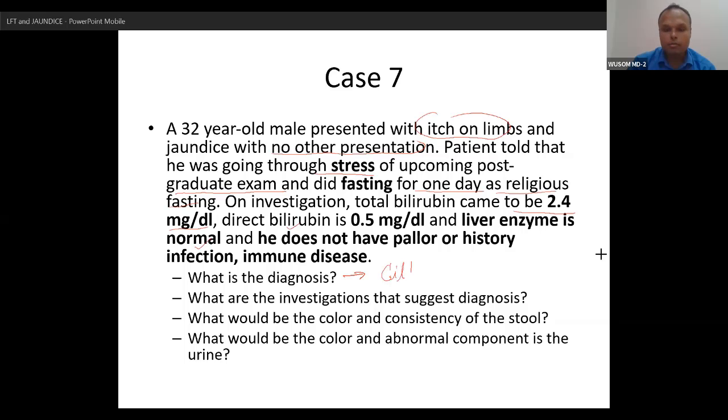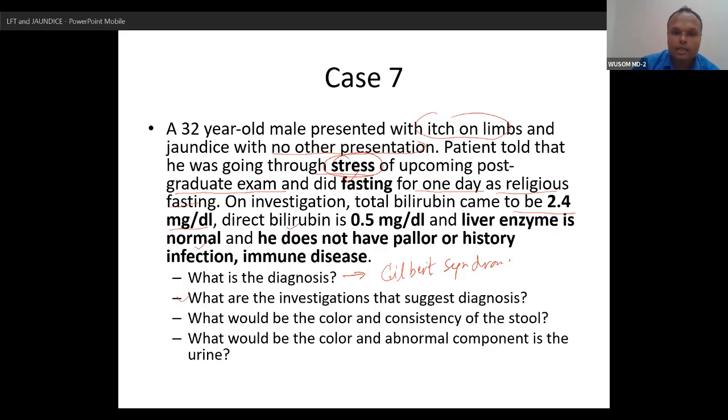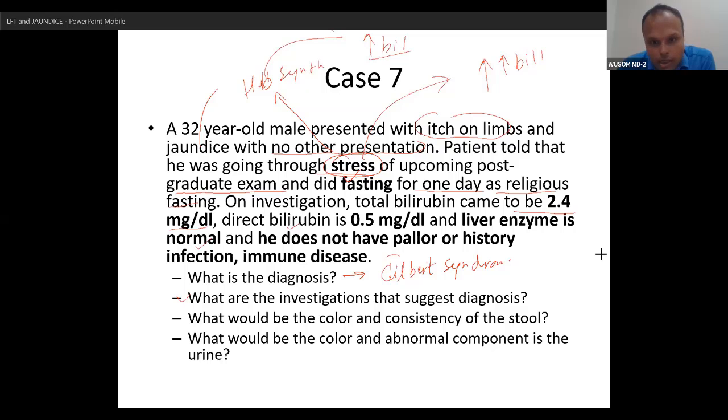Gilbert syndrome. Very good. What investigations suggest the diagnosis? Stress and fasting. Yes, stress. That is a good finding. Stress actually has an effect in increasing bilirubin. What does stress do? Stress increases hemoglobin (HB) synthesis, and then it will result in high bilirubin. So stress leads to a high bilirubin level. So this is Gilbert syndrome.